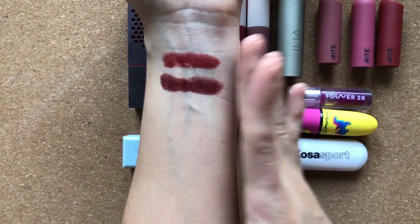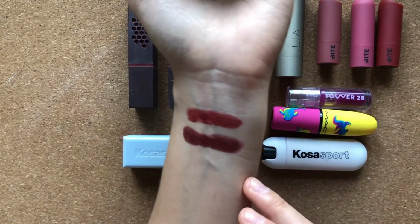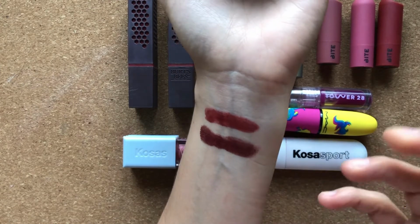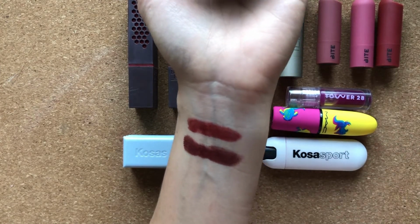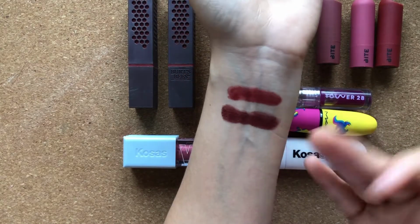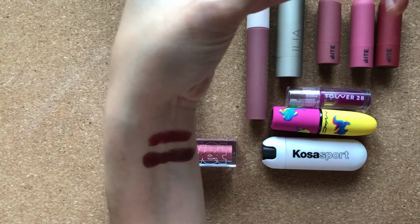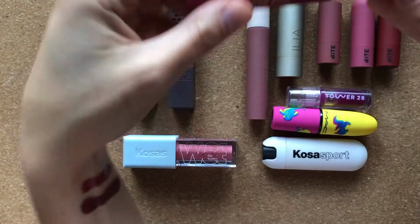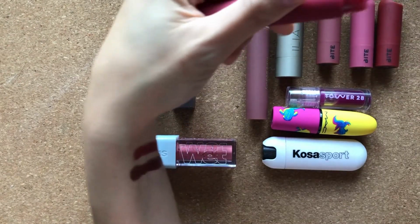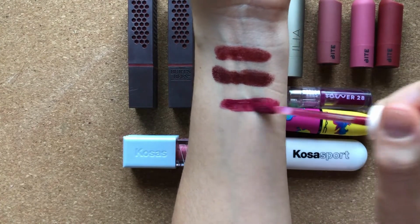They are very creamy, very hydrating. They don't last the whole day on the lips, but because they are also very saturated, they leave a little mark on the lips, so it fades well, I suppose, and they are also moisturized, so it's always nice for winter. And those two are Rare Beauty. This is Heroic. I love this color. Oh, I love this color for winter so much. I was looking for something like this.